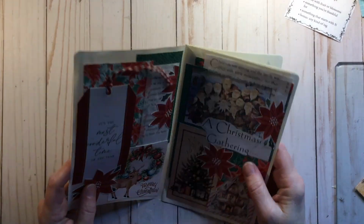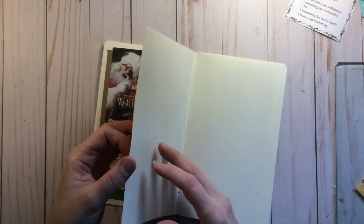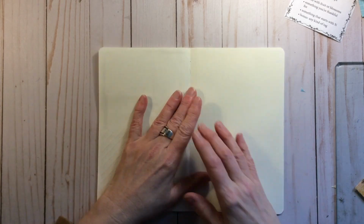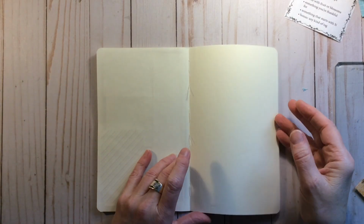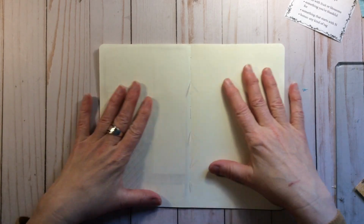All right, we'll put that aside, and I'm working in these last few pages, and this is the last layout of the year, if it holds together. I think it will, because there's some stitching there already.